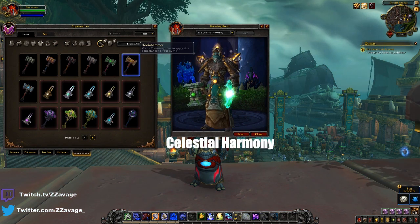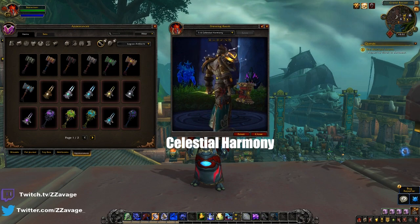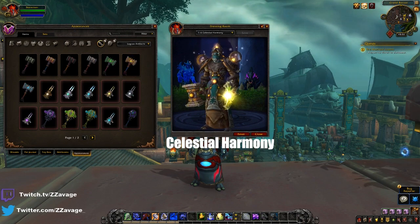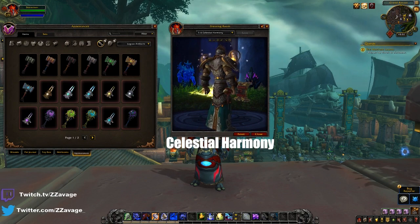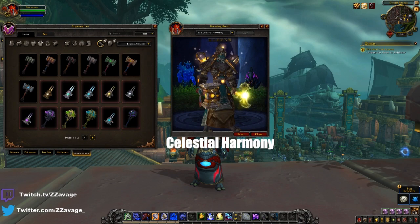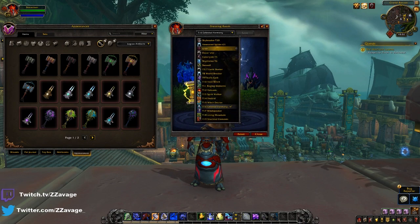Now this set, this was another one of those ones I don't like on anybody, just because Celestial Harmony, it doesn't really go with Shaman. Doesn't feel very shamanic. Looks okay.